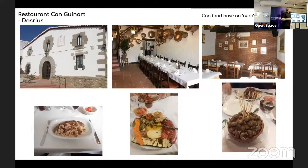Now, does food here in Catalonia have an aura? A good example, and what I would encourage you to do, is to go to this place in Dos Rios, which is one of the best restaurants ever. So you have to drive there. It's in the middle of the Corredor Mountains in Maresme. Do you know where that is? So you should drive there. Go to Dos Rios, you see the outside, you see the inside, you see the food. The food has an aura and an understanding to it.